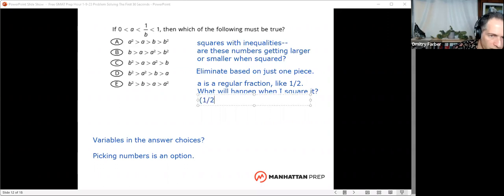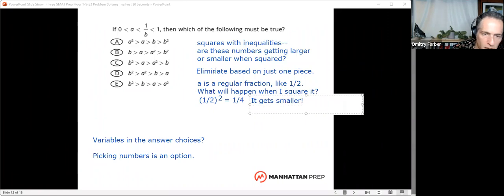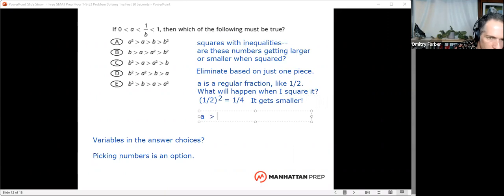When I square 1/2, I get a fourth. And any other regular fraction between 0 and 1, I'll get the same kind of result. It gets smaller. So what I know is that a is larger than a squared. And without looking at the rest of the problem, I can zero in on that aspect of it and start narrowing some things down before I do anything else.